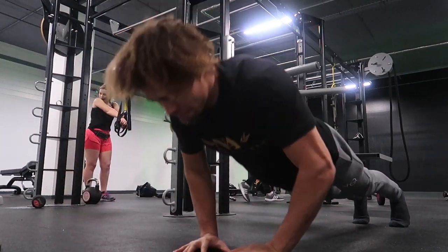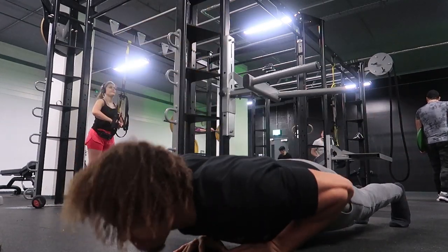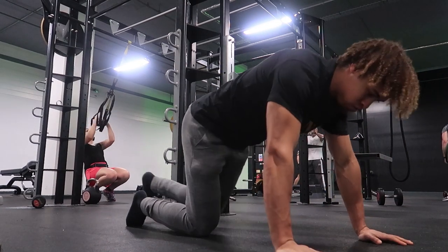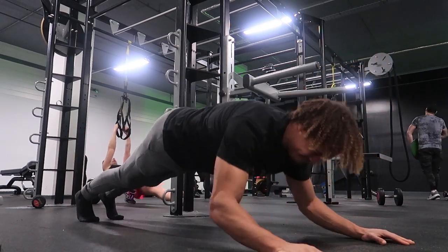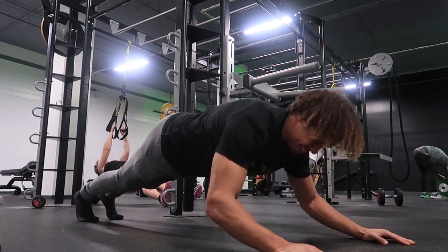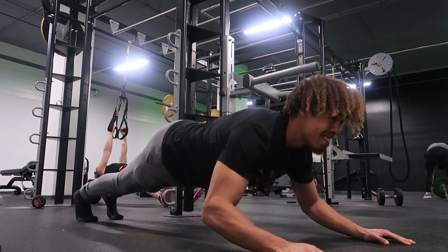So recently I've been always doing weighted dips, weighted push-ups, 5x5, so low reps, higher volume. So now I'm switching up, doing more endurance type work, just changing up my routine, and I find I get an even greater pump. So I think the key is to constantly keep the body guessing.